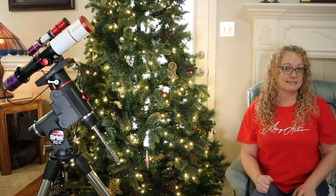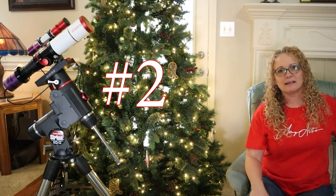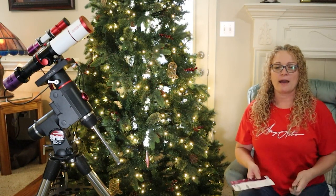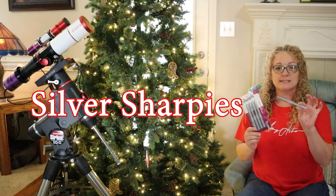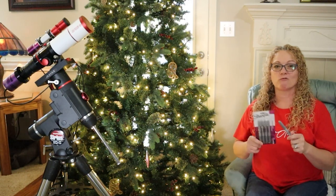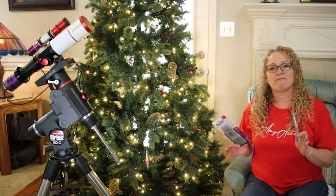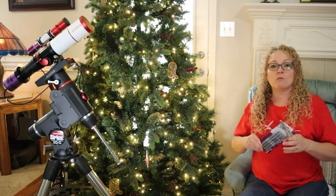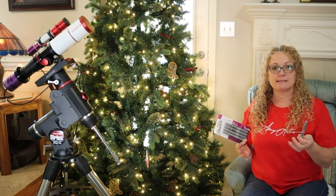Gotta have these. Next item that I really love to have, and it's something you probably don't expect or think about, but everybody needs a good set of silver Sharpies. Now, why silver? Well, because they can write on all of our black gear. You know, we find that perfect sweet spot for the balance of our telescope, and you don't want to hunt for that every single night. Well, you make a mark on it, and you know where to line things up.